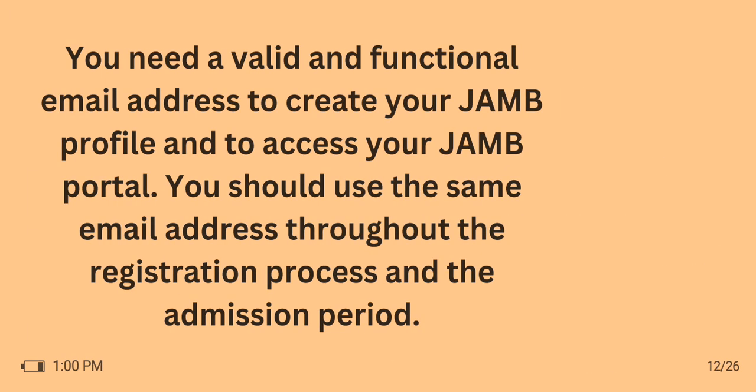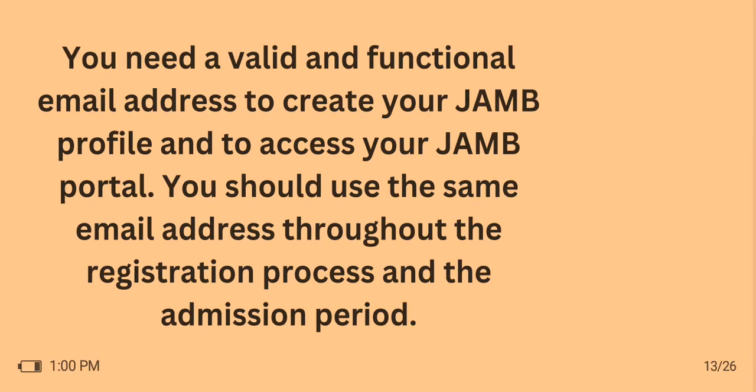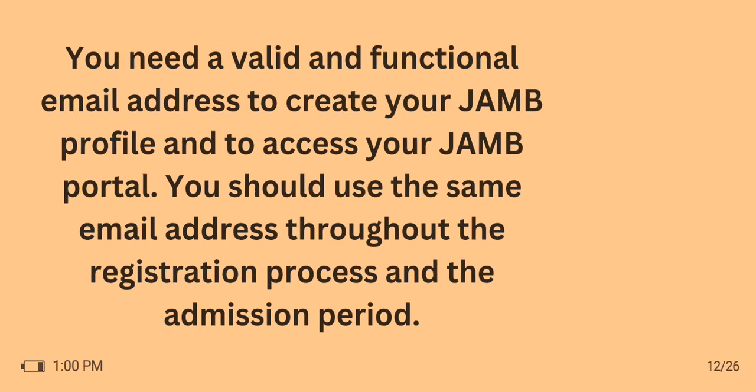It's a very simple thing. Even when you go to register for your JAMB, you can tell them you don't have an email address. They will open your email address with a password you remember. Ensure that it is an email address and password you will not forget. So write it down because you'll be needing it in your whole admission process.